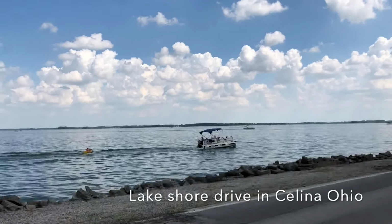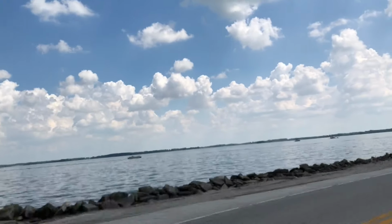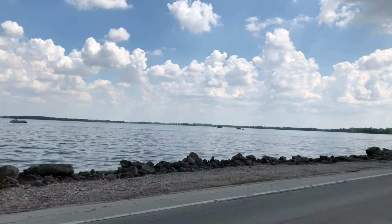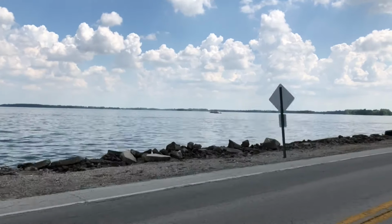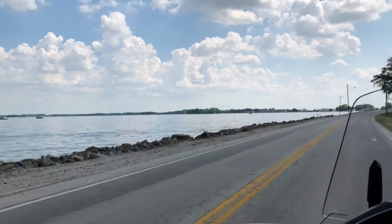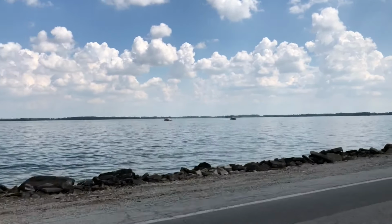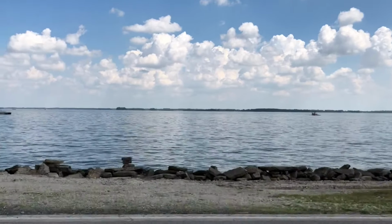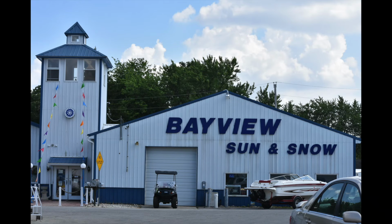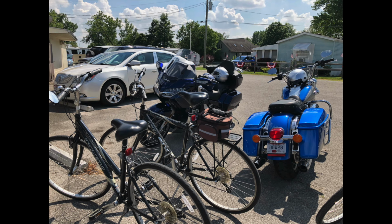From St. Mary's, we ended up taking 703. 703 kind of wraps around the lake. We took that all the way till we got to Salina. We continued on 703 around to 219. 219 wraps around the backside of the lake, and we took that and found a nice little marina, bar, and grill, and enjoyed some music, had some food, and just sat down and had a little lunch by the lake.